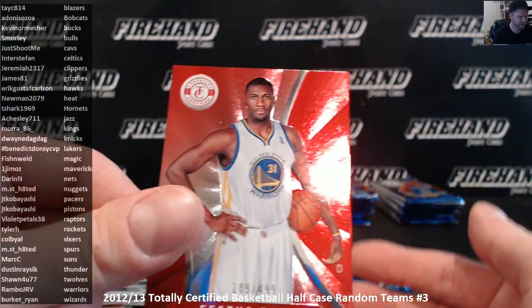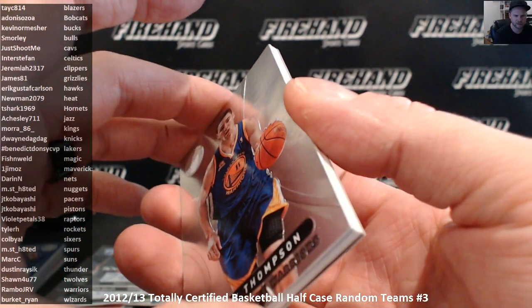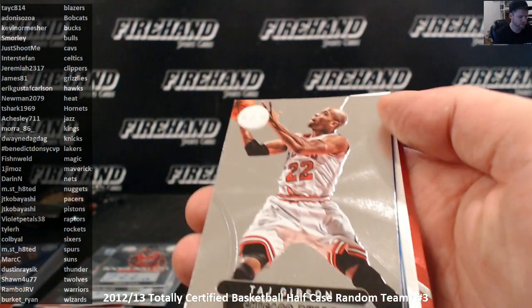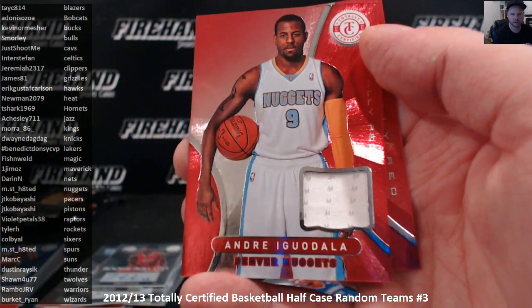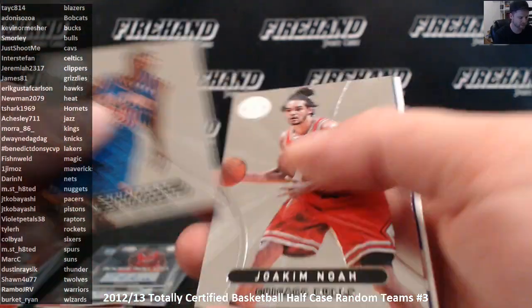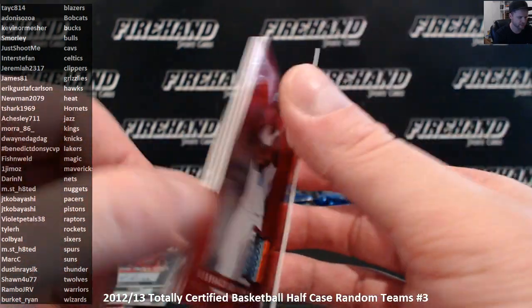Festus Ezeli, red. Klay Thompson, rookie, Warriors. James Harden, blue to 299, and Andre Iguodala for the Nuggets, jersey. Most hated. Caron Butler for the Clippers, red. Patch card. Shumpert's a rookie. Chris Kaman for the Mavs. And Biyombo for the Bobcats.